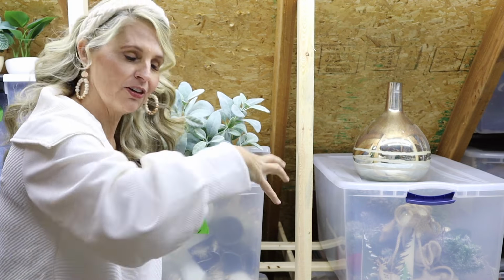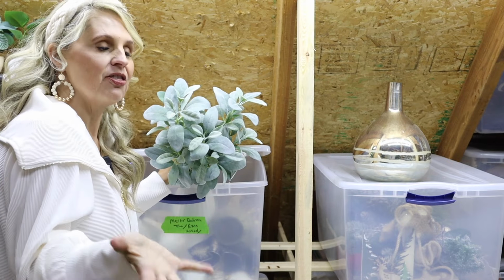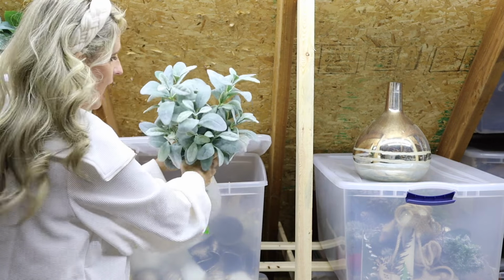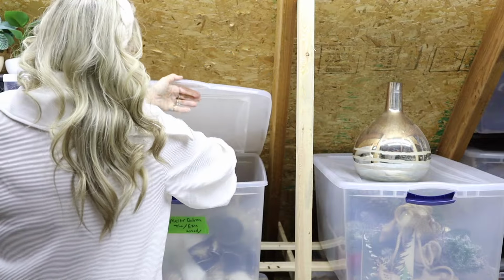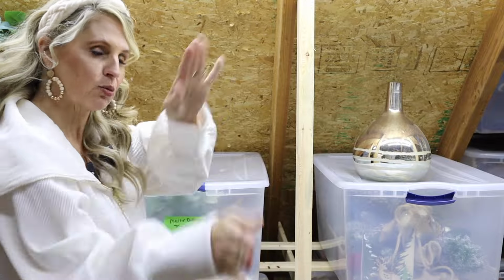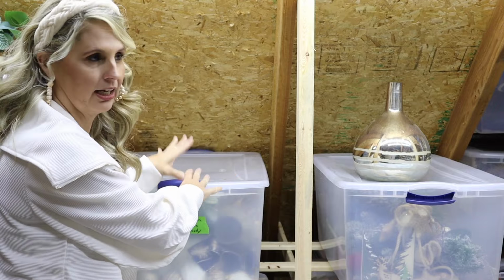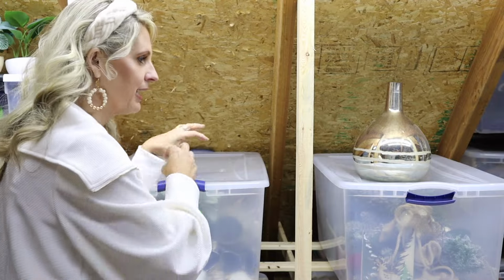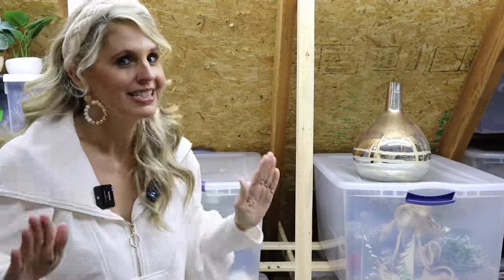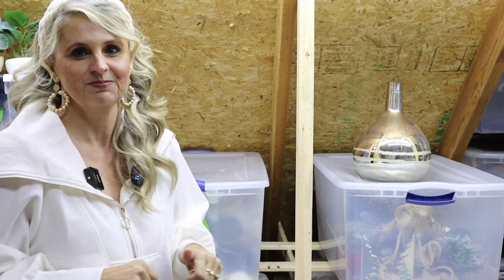Whatever I bring down tote-wise for Christmas, then whatever, like say my mantle, I then take my stuff and put that in the bin. So I'm just switching the stuff in and out. And then that way I have a place to store the stuff that goes on my mantle. And then when I flip back, I just take this stuff out, put the mantle back in, and boom. Best suggestion ever. Saves lots of time and a lot of space. Okay, let's get out of here.